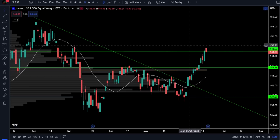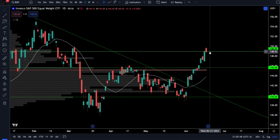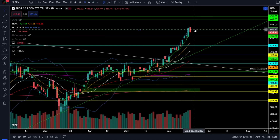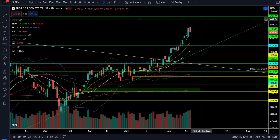Also pay attention to the equal weight S&P 500, which is the ETF RSP, which is trying to break out from a higher low into a higher high. Watch that resistance right around 150, because if we continue higher in RSP, that's telling us we're getting a lot more breadth thrust from the market, which means we're not just moving from the big top 10 tech companies. So going into next week, watch that level right around 442, 441, and 436. And if we continue to break higher, we're looking for 448 and 451 before we likely get that correction.